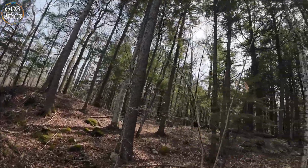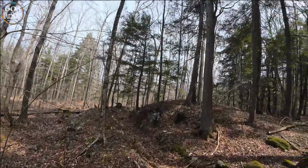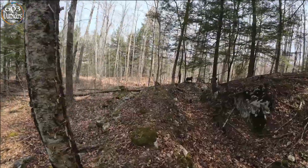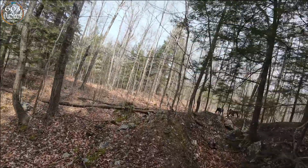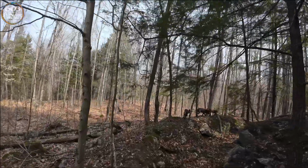There's quite a bit of deadfall from the winter that we'll clean up. This is the first time we've really walked the ditch this spring. But we'll spend the next few months cleaning it up and making it a nice walk.